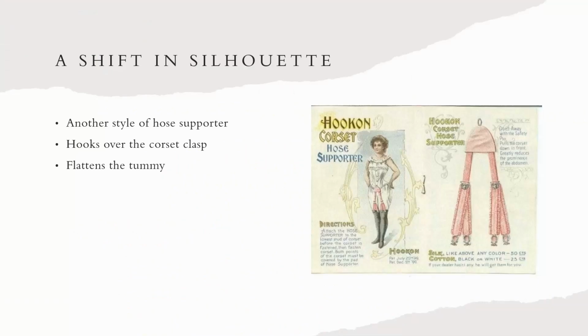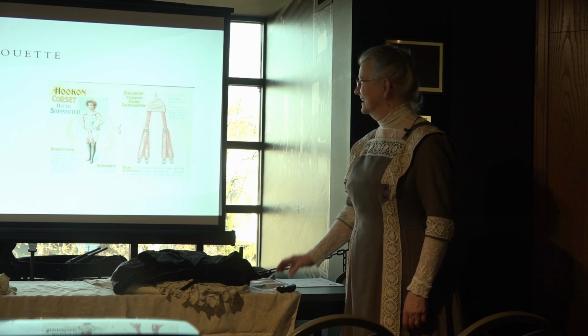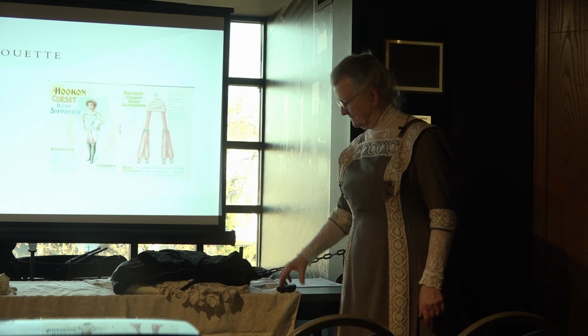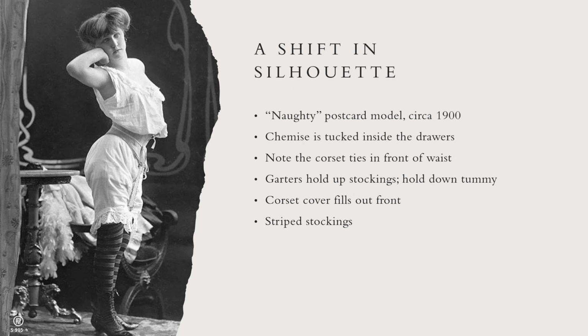And here's another one, a similar idea. So it was not just one company who was inventing this workaround. And that one has, again, 4 garters. And then here we have this saucy wench showing us her underthings.